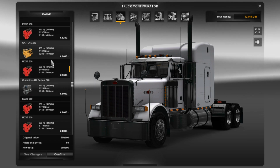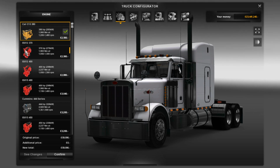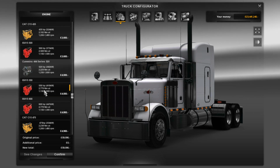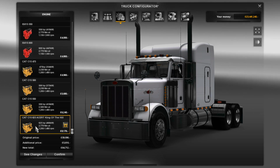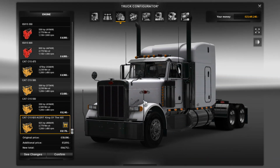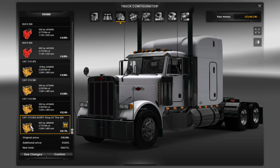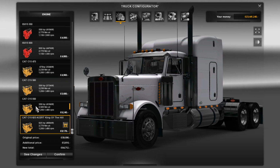It comes with 3 different types of engines, and each type of engine has a different sound. So we've got the Cat engines, the red ones, and the Cummins engines, and each one of them has a different sound. So the Cummins sounds very distinctive, and so does the Cat. I really love this 625 horsepower Cat engine because the sound is just amazing. So I'll demonstrate that later on, but it does come with 3 different sounds, so I'll play around with the engines and see what you think, because we've got 625 horsepower max on the Cat, ISX goes up to 600 horsepower, and the Cummins goes up to 520.